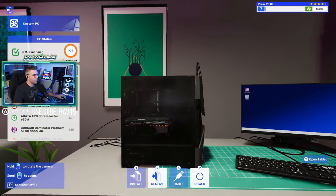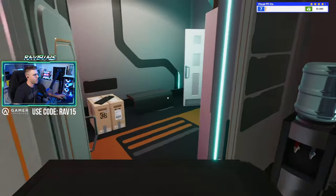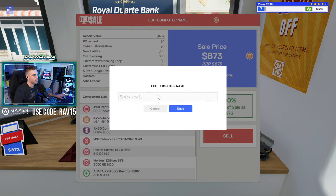All right, let me see. That's good. Let's take it out to the storefront and put it in the window. Oh, my other one must have sold already. All right. Let's see. Computer name: Budget. Sure.